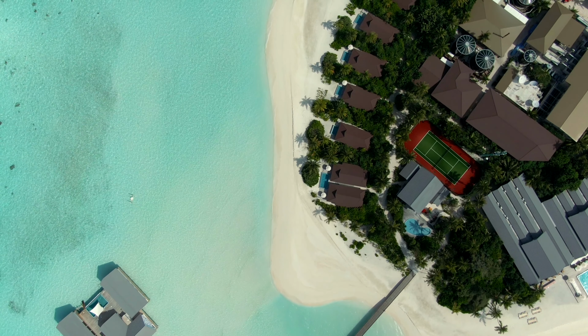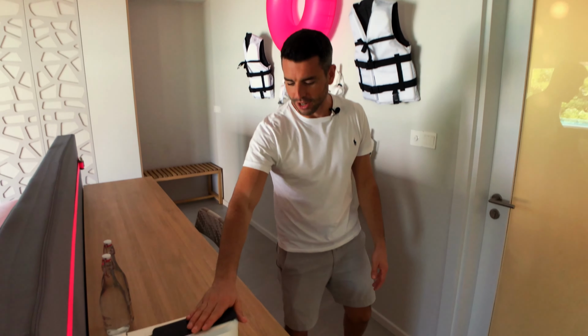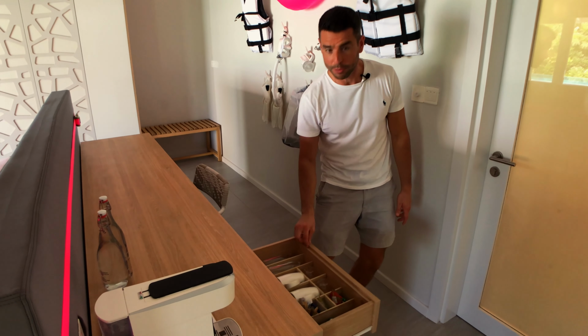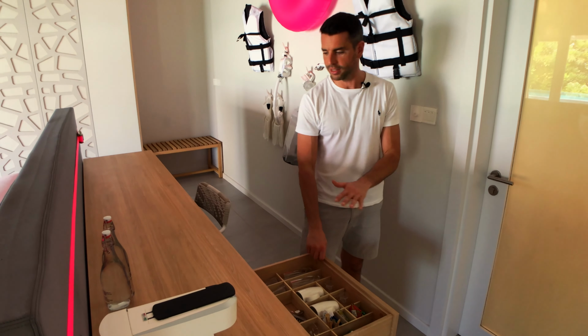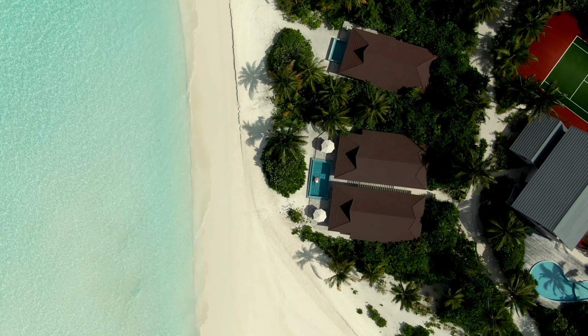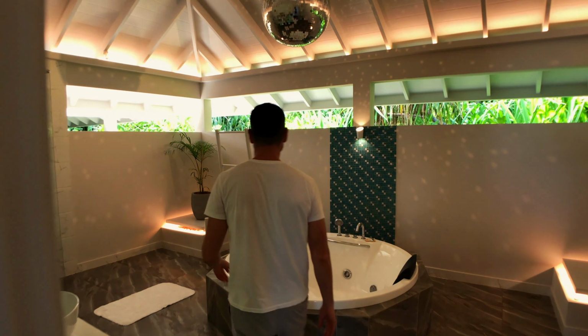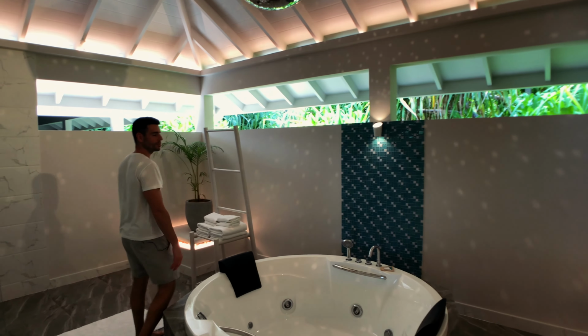If you rustle around, you can see these plankton, which are really cool. Down here is a coffee making espresso machine, cups, glasses, fully stocked coffee capsules, also more water bottles there. As we take you inside, here is the super cool bedroom.